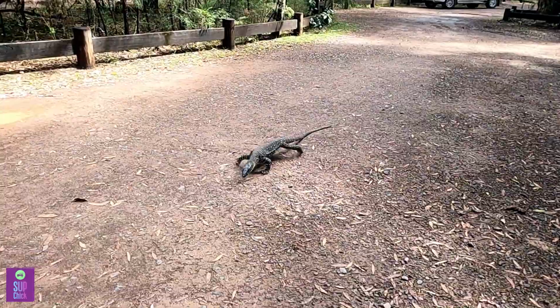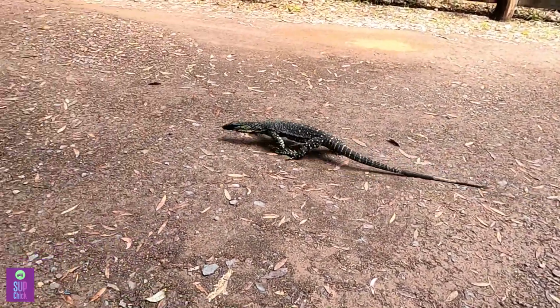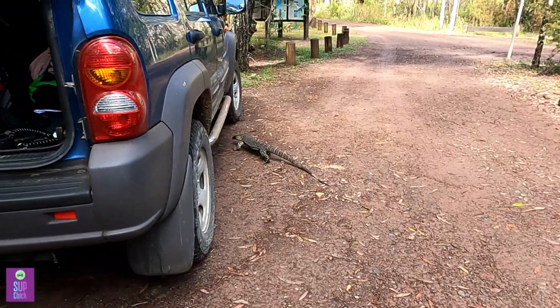Goannas are a common resident in the Great Sandy National Park, and this fella seemed like he wanted to hide out under the Jeep. Just don't jump out and surprise me later.